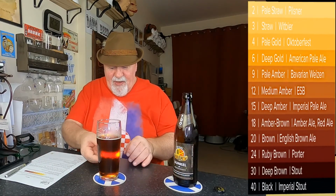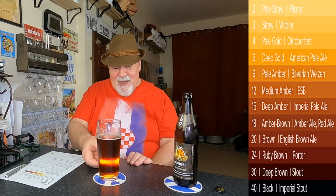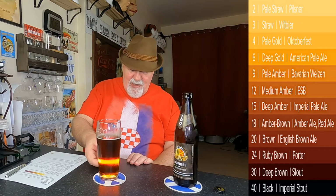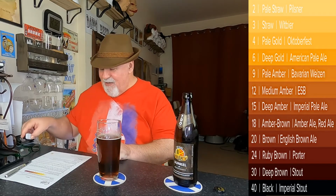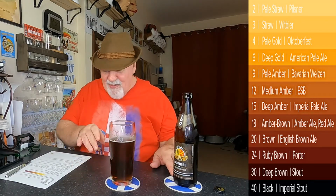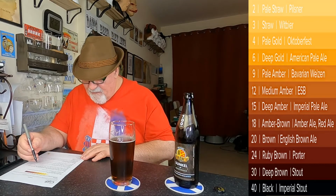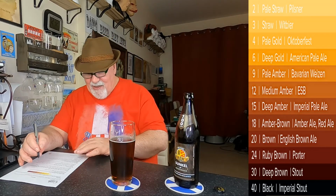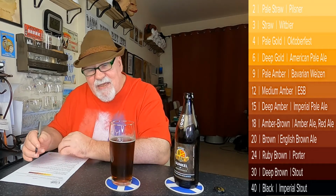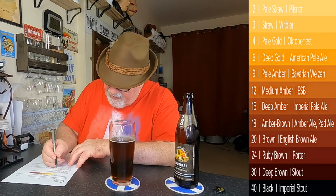Let's have a wee look at the colour. It's absolutely beautiful. It's like a chestnut brown. I love the colour of that, beers like that. Let's have a wee look. What would that be? A 15? What's that? Saddle brown. 13 to 15. Isn't that a great description. Saddle brown, like a leathery brown. Yeah. I'm going to say it's clear, the clarity.